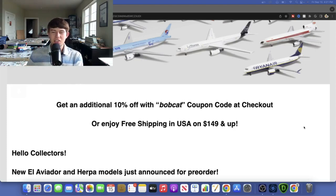So let's just get straight into it, as we have yet another massive release reaction. Glad to start getting caught up here and get back in the flow. So here we have some El Avador and Herpa models for pre-order. Let's go ahead and get started.